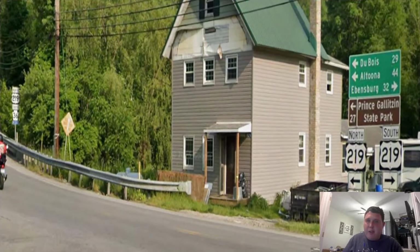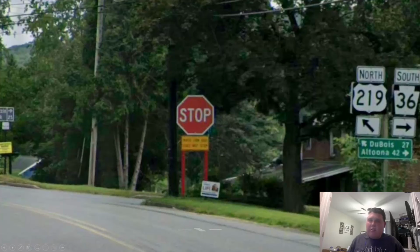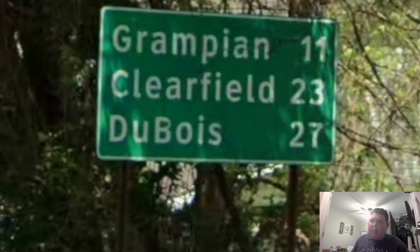Here in Mahaffey, we meet with Pennsylvania Highway 36, and we're now going to be concurrent with it, as we're now getting signed for both Du Bois and Altoona, which is an awesome choice. Here's where Pennsylvania 36 splits off from US 219 to head towards Altoona, while we're still getting signed for Du Bois. In our next mileage sign, we do get Du Bois as our primary from 27 miles away, along with Clearfield being signed.